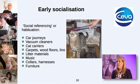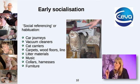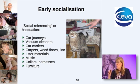It's not just about the sights of a domestic home. It's a multi-sensory thing. Yes, we want to get them used to vacuum cleaners, washing machines, cat carriers, litter materials, etc., etc. But we want to get them used to different textures, vibrations in the atmosphere, sounds, and as Sarah so rightly said, smells, the sort of different smells that they will experience in a domestic home, sometimes quite strong smells for a cat's nose. Let's run it by them in a very sensitive, gentle way during this period, certainly not bombarding them with a whole array of things, that's just too overwhelming.